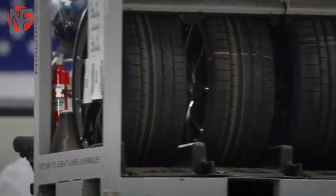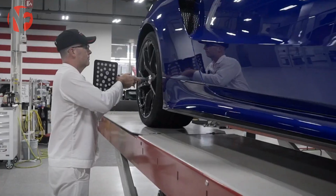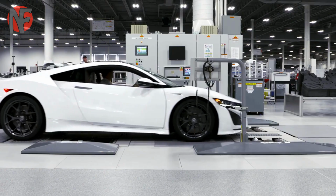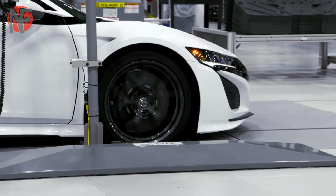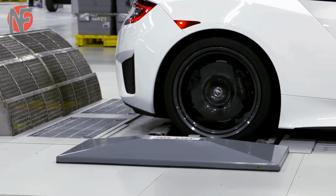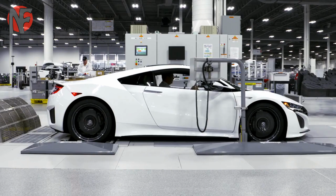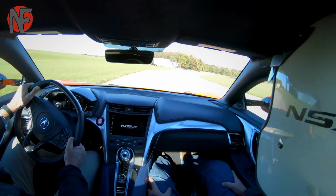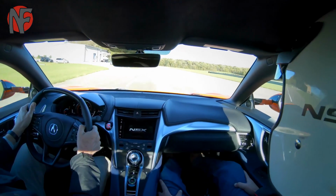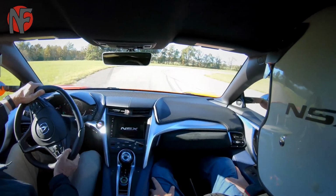To maximize performance, Pirelli has developed a new P-Zero tire exclusively for the NSX Type S, utilizing advanced modeling technology developed through years of motorsports experience. Size 245/35ZR19 at the front and 305/30ZR20 at the rear. The tires feature an asymmetric tread pattern for excellent steering precision, rear stability and high grip in wet and dry conditions, and ultra-high performance tread compounds to provide outstanding handling and braking performance.